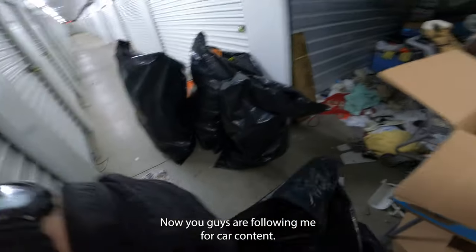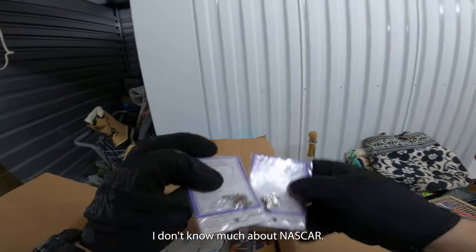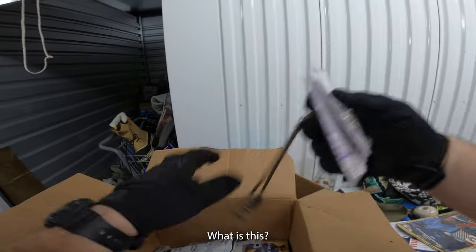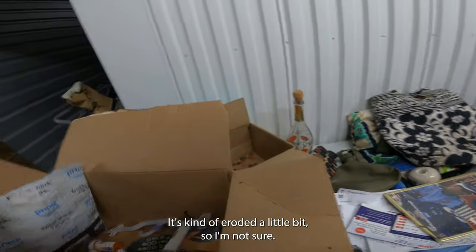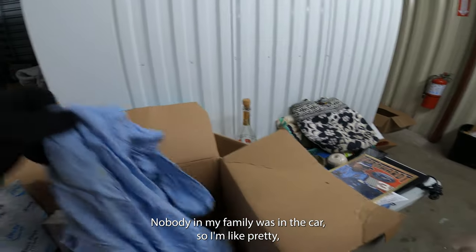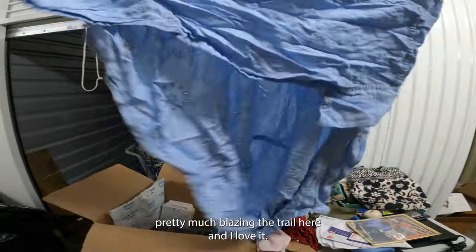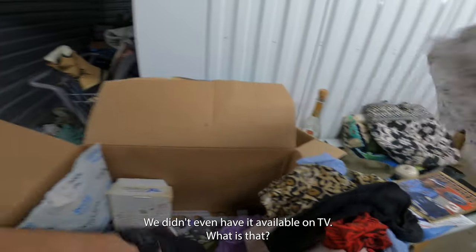Now, if you guys are following me for car content, I'm gonna tell you something pretty disappointing. I don't know much about NASCAR. I don't know much about them at all, which is surprising. What is this? Hold on. But I don't have a background in cars. Like my parents didn't. This could be silver, I don't know. Kind of eroded a little bit, so I'm not sure, but it's some jewelry and that's exciting. But anyways, back to racing stuff. Basically, nobody in my family was into cars, so I'm pretty much blazing the trail here, and I love it. So I never really got into NASCAR. We didn't even have it available on TV.